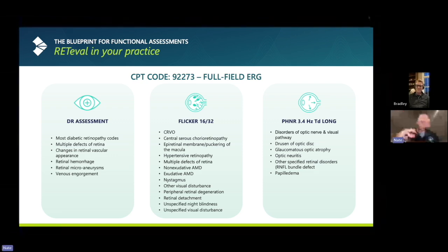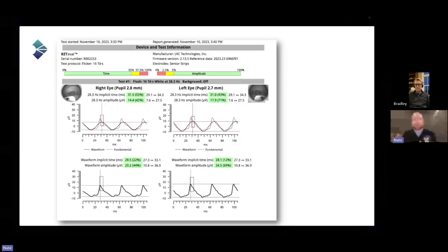Now, you're probably not going to go to it very often because these are the most common protocols that you're going to use. Number 1 is your diabetic retinopathy assessment protocol, your DR protocol. Number 2 or number 3, you could flip those depending on your practice. If it's glaucoma heavy, then it's going to be the photopic negative response for optic neuropathies, or if it's retina heavy, non-diabetic, that's your Flicker 16 there. So those are your 3 most common protocols. We're going to have cases to highlight 2 of the 3 tonight.